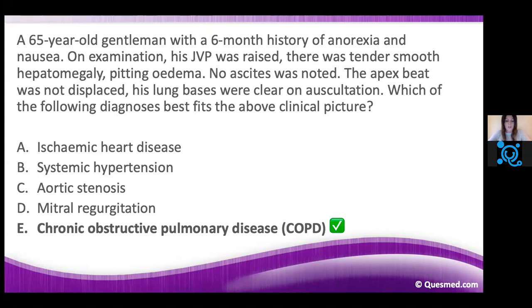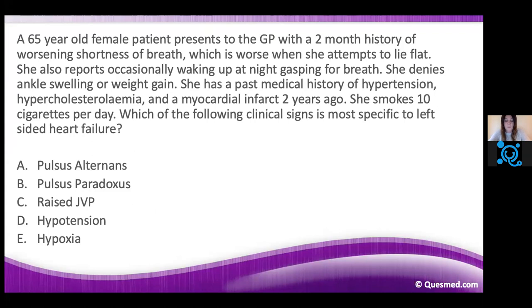So a 65-year-old female patient presents to the GP with a 2-month history of worsening shortness of breath, which is worse when she attempts to lie flat. She also reports occasionally waking up at night gasping for breath. She denies ankle swelling or weight gain. She has a past medical history of hypertension, hypercholesterolemia, and a myocardial infarction 2 years ago. She also smokes 10 cigarettes per day.